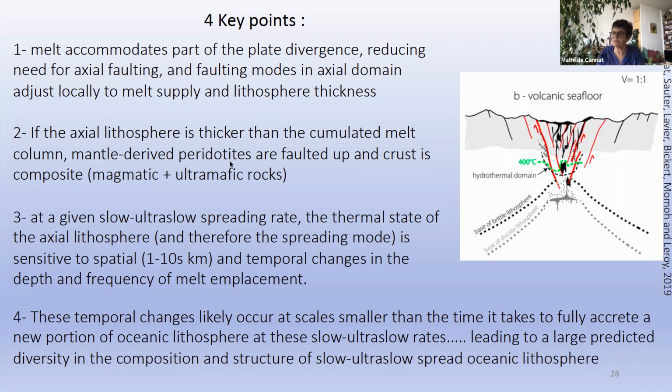the mantle-derived peridotites are faulted up and the crust is composite. And it might be that it's not much composite, but you still have this potential of finding ultramafic rocks at the seafloor. And the third is that at a given ultra-slow spreading rate, the thermal state of the axial lithosphere, and therefore the spreading mode, is sensitive to spatial variations of 1 to 10 kilometers, and to temporal changes in the depth and frequency of melt emplacement.